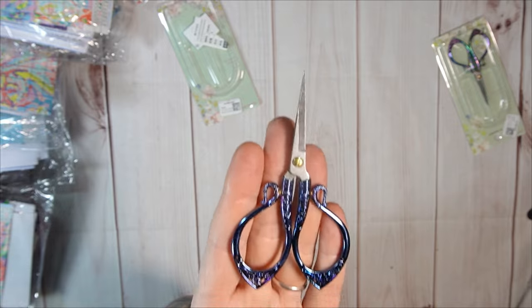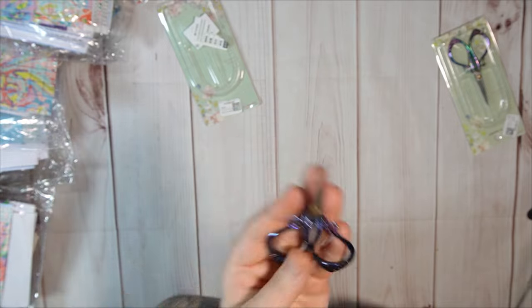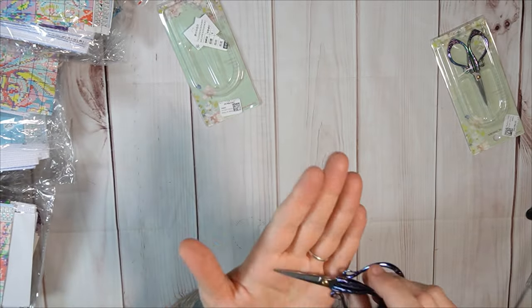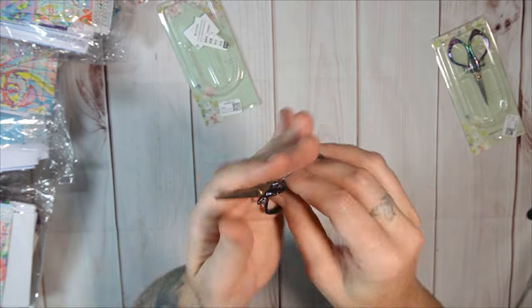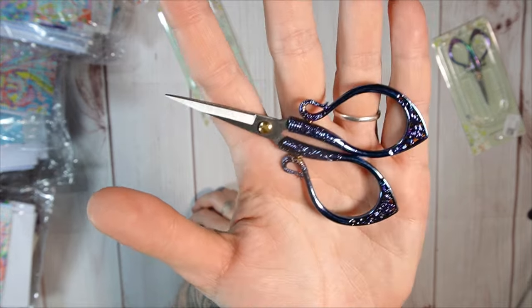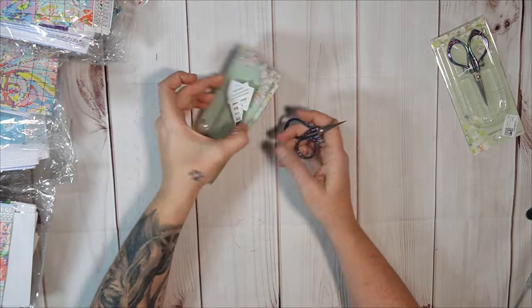I'm trying to get it to a point where you can see it. Nice, right? So there you go, sharp point. Very, very sturdy. They sell very good scissors. I love them. There's the design. And that is the blue one.